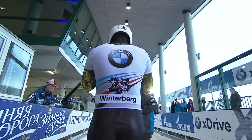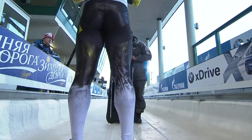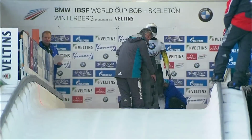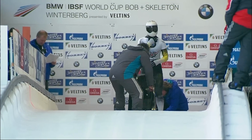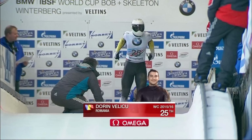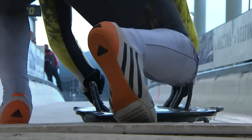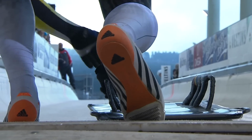Now, Dorin Velicu from Romania. He was helping out Maria Mazalou earlier, and she'll be helping him down at the bottom of the track. The Romanians also sliding in the bobsleigh. They've got 2 women's sleds. One racing and the other one running, so they've split up their women's team into 2 teams now. The Romanians are really pushing along here.